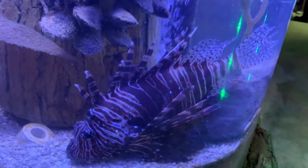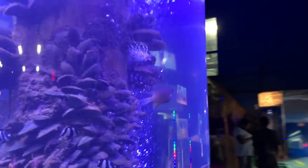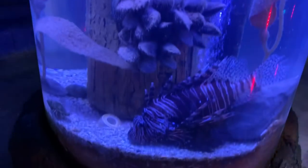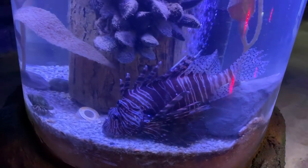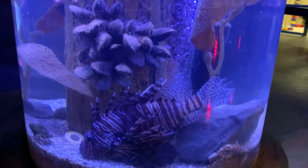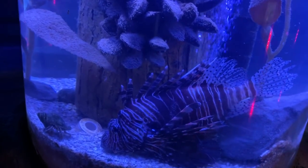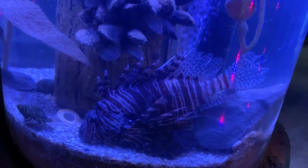This is the biggest lionfish I have ever seen in captivity for sure. Like that's a little one. Look at the little one right there. That's a small one. This thing is so big. I can't lie, this doesn't belong in this tank, but this is the biggest lionfish ever, guys. And I know the spherical tank can be kind of deceiving, but it's huge. This thing's all of 14 to 16 inches. Look how big this lionfish is. It's the biggest one I've ever seen.